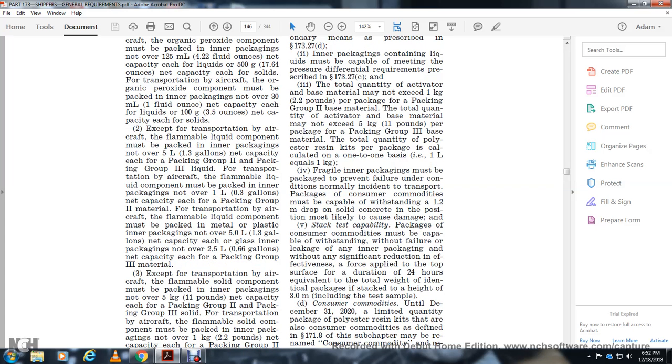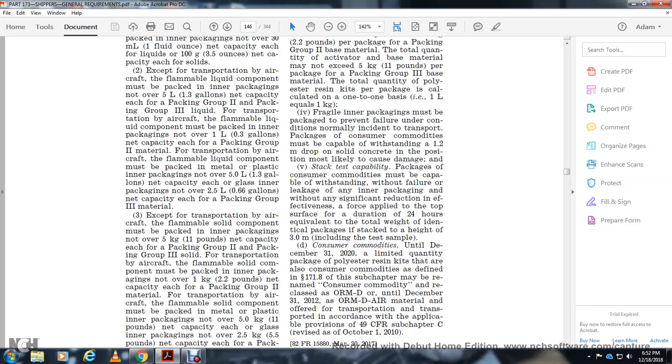Packaging of consumer commodities must be capable of withstanding, without failure or leakage of the inner packaging and without any significant reduction in effectiveness, a force applied to the top surface for a duration of 24 hours, equivalent in total weight to an identical package stacked to a height of 3 meters, indicating the test of the sample.